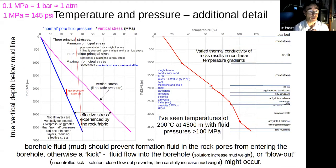So you've got your three principal stresses. I've also put some unit conversions up there for those that like numbers. You can ignore them if you like. But the three principal stresses will be one of the vertical stress and the two horizontal stresses. And the order in which they come will depend on the angle of fracture that might occur. So you really do need to understand the stress state to properly drill a well. And if you want to stimulate it, the fracking, get the fracking right.